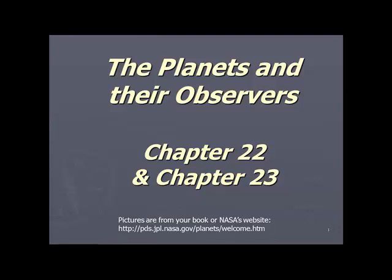Chapter 22 and 23, The Planets and Their Observers. In Chapter 21, we learned about some of the astronomers and their discoveries that they made using their eyes and their telescopes. Today we're going to learn more about those discoveries, what they actually were, how they observed them, and we'll also take into account some other observers, not human beings, but our spacecraft and our different satellites that are now out in outer space, being able to bring a lot of information back to our planet.